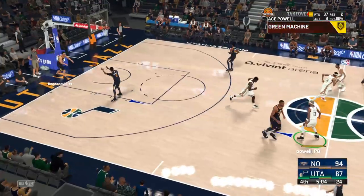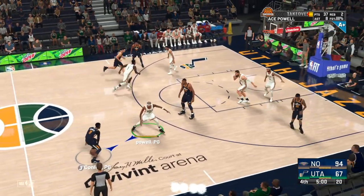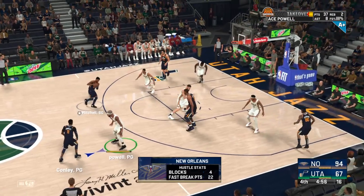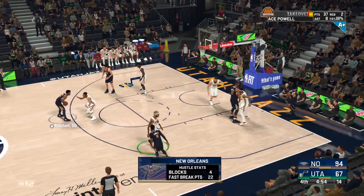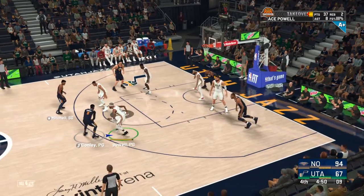And a breakdown here, guys. The hustle stats for the Pelicans. Contested shots and block shots. That's been their bread and butter defensively, giving up no easy looks. Yeah, but also, they haven't missed a beat in terms of their fast break game. That's been equally as effective all night long.